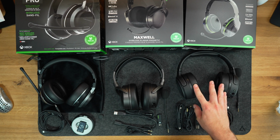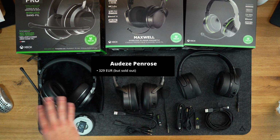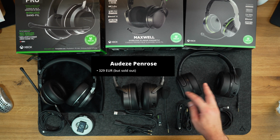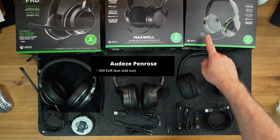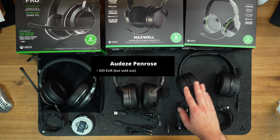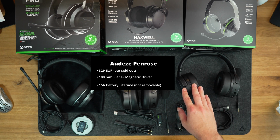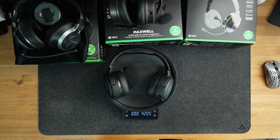So coming to the Audeze Penrose. I bought the Audeze Penrose used after I'd bought the Turtle Beach and the Maxwell. So they came already pre-installed with the Wicked cushions, which I really like. And I also like the design of it, so not having the green style of the Xbox theme. They also come with a planar magnetic driver, but with the 100mm driver, which sounds awesome. And they claim a battery lifetime of only 15 hours, but I would say this is more towards 10 hours. And the total weight is 430 grams, with the Wicked cushions.